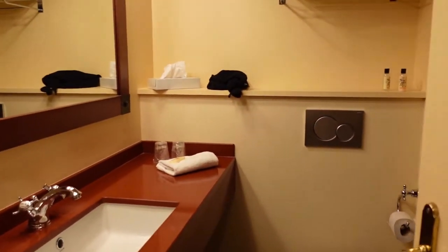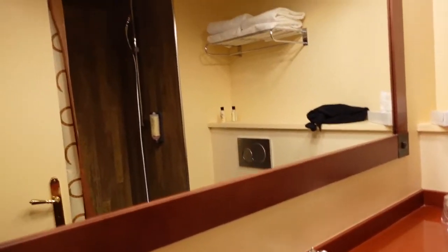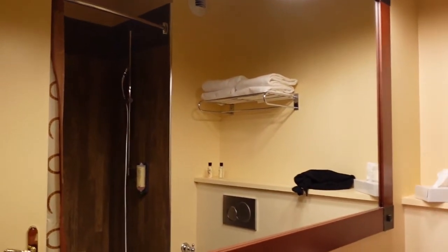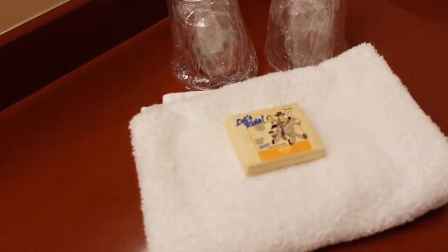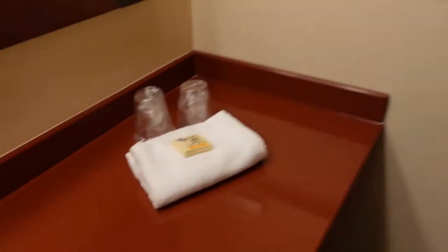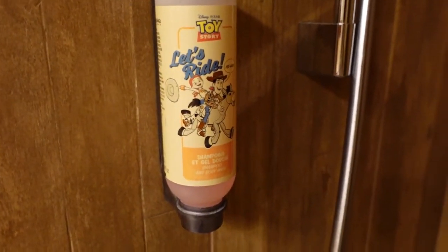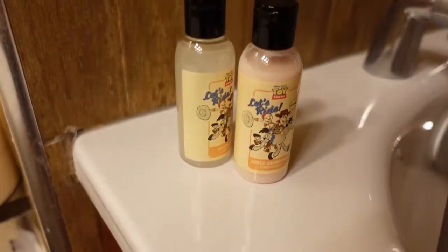To the bathroom. It's a nice sized bathroom. I love that they've got a really massive mirror, which is fantastic. You also get some soap provided to you, which is super cute because it's Toy Story themed. Then in the shower itself, it looks really nice, the kind of wooden effect. And then you have the horseshoe curtain, which is super cute. And again, you get free toiletries, which is fantastic. And you also get some small bottles down here too.